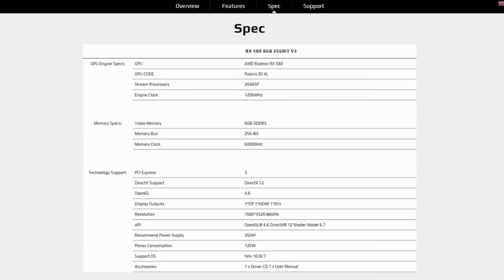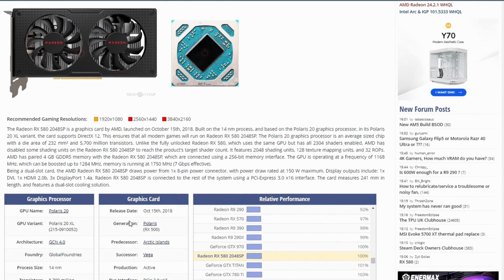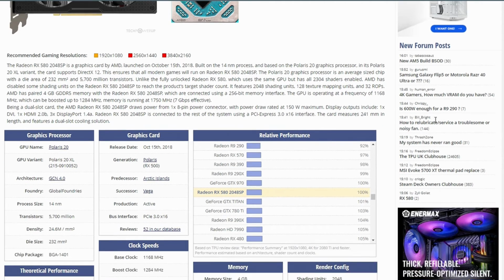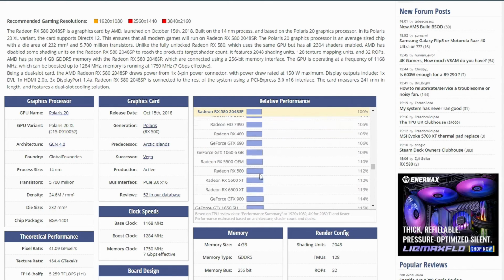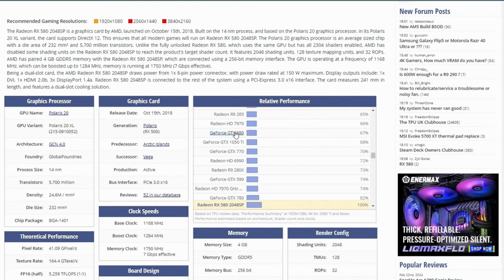From TechPowerUp, using GPU-Z, I pulled up this information. Now on this information, it did pull up the 4GB card instead of the 8GB card, so we're kind of comparing the 4GB to some of the other stuff that's in the range. According to their specs, the RX 580 2048 is faster than a GTX 1050 Ti, so you're looking at almost a 30% performance gain.